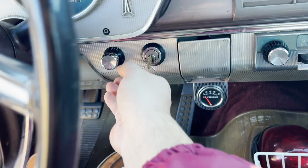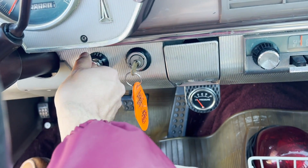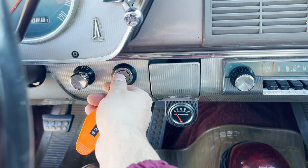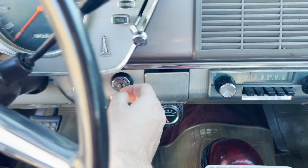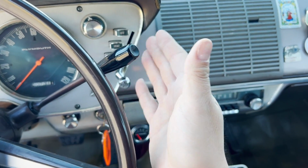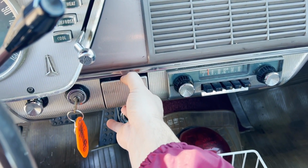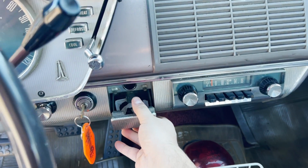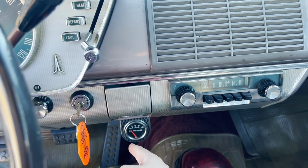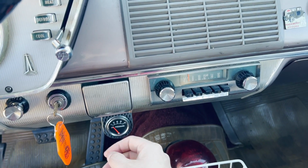Down here on the bottom right, we have our wiper switch. 1 click, just 1 speed wipers on this car. Our ignition switch, obviously. And this being stick shift, we have our gear shift lever here. We do have an ashtray, which would have had a cigarette lighter, which is missing. That's an aftermarket oil pressure gauge.